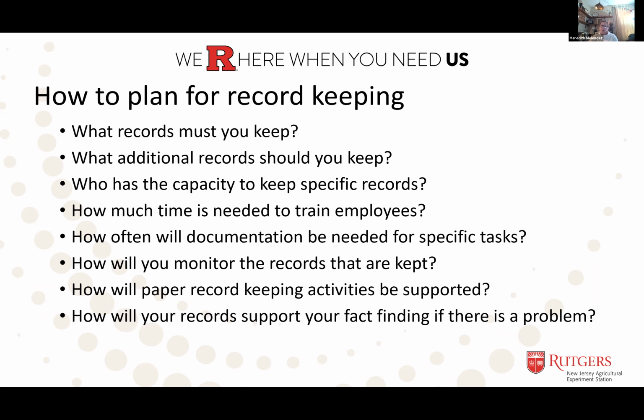So thinking beyond the scope of FSMA or an audit or any other regulatory requirements that you might have, are there additional records that would be helpful to you? Who at the farm has the capacity to keep these records, right?